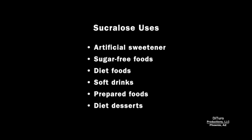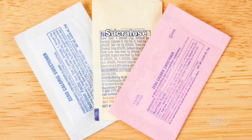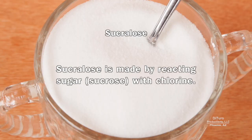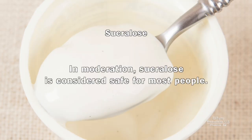Sucralose is an artificial sweetener added to diet foods and beverages. It's been used as an artificial sweetener in the U.S. since 1998. It's added to both sweet and savory foods. Sucralose is made by reacting sugar with chlorine. Like other artificial sweeteners, the safety of sucralose has been debated for decades. Eaten in moderation, sucralose is considered safe for most people.